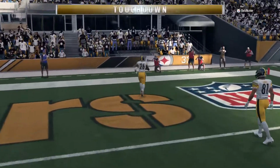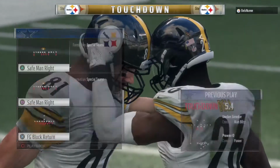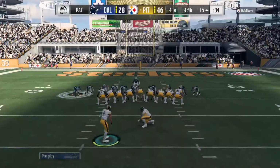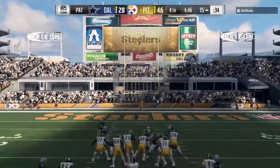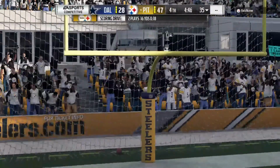And he's going to take it in for a Steeler touchdown. Le'Veon Bell, a 22-yard scamper. And the Steelers are going to add on to their lead. And he's been a busy man, 5 for 5 now as he knocks another one through to extend the lead.